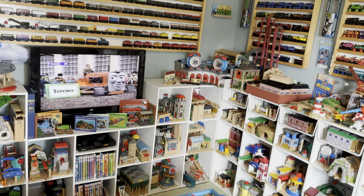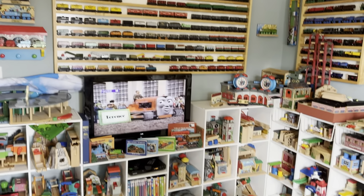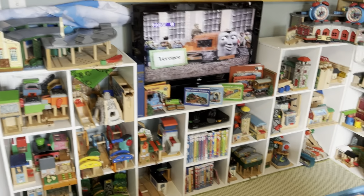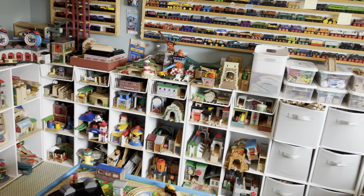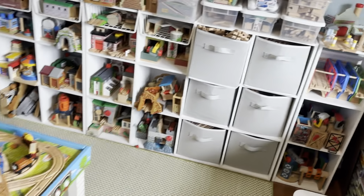Today I'm going to be doing an update video on my train room. The last time that you saw this was back in May of 2023 or something like that, so it's been well over a year and a lot has changed, so that's what we're going to talk about today.